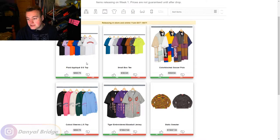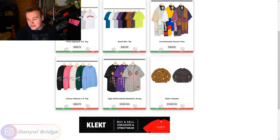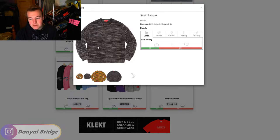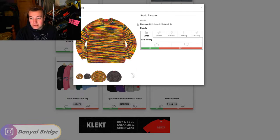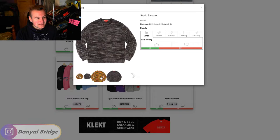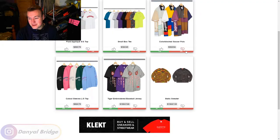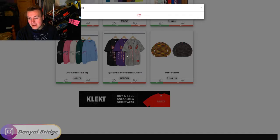So to start it off with, we'll go with the static sweater. We saw this in the lookbook. I think we saw both colors in the lookbook from memory. I thought this one was kind of wild. It's an acrylic material there. Again though, when are you really gonna wear something like this? This is something your grandma would make for you, but not something I'd be looking to pay $150 for. So it's gonna be a no for me on that one.